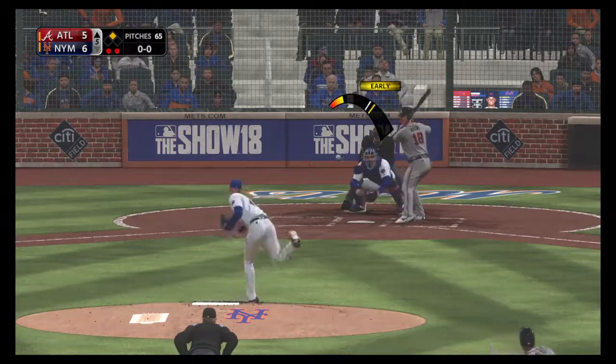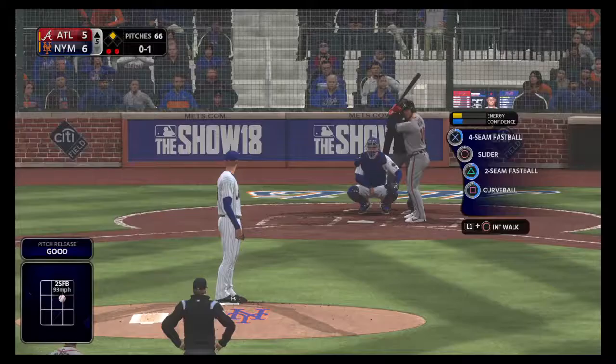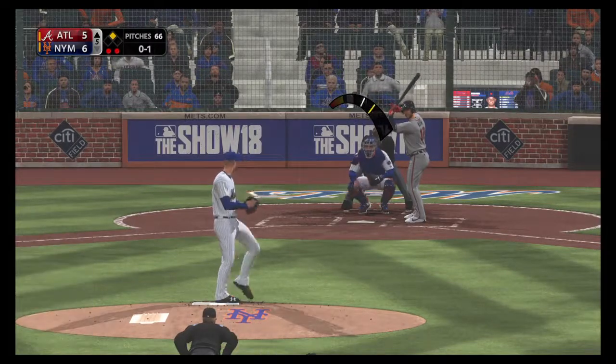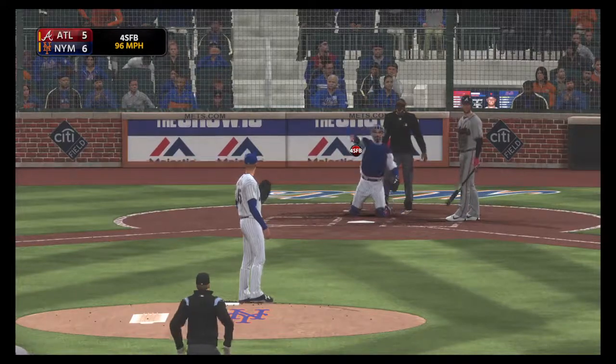Trying to hold the lead. Here's the delivery. And that's in there for strike 1. Stuff has never been a problem with this pitcher. It's execution and location that has always been his bugaboo. And that's exactly what happened here.